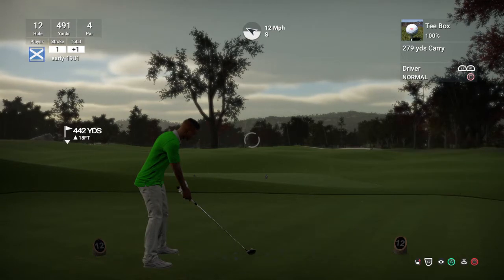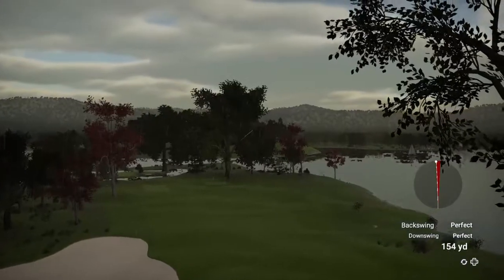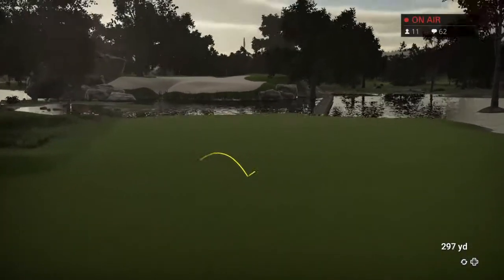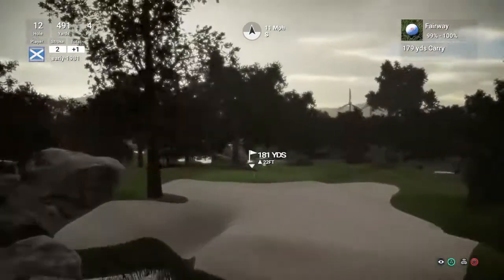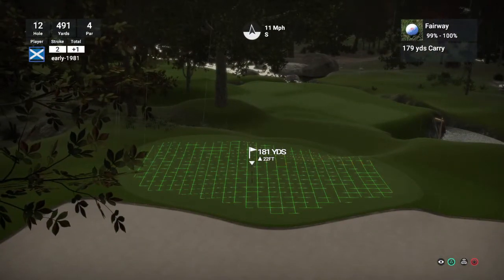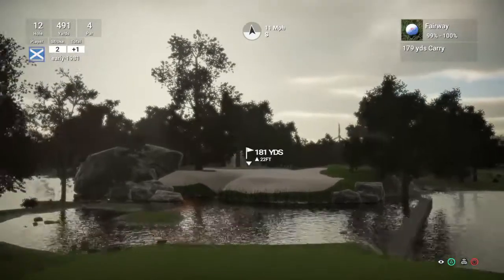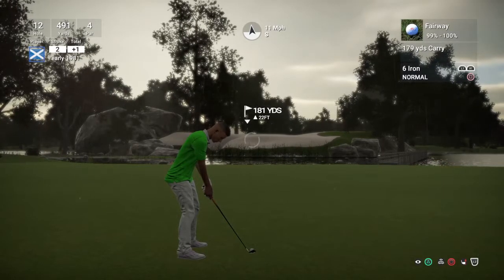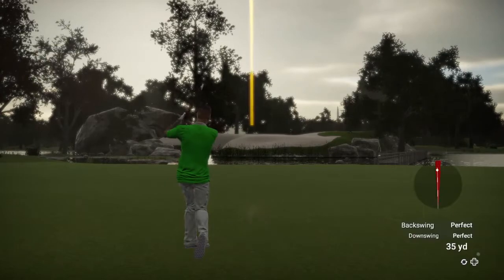I'm just lofting this up. And there is a huge difference in my tempo swing today, guys. That is a great shot I played. So, 181 yards up 22 feet. So that is playing 188 yards, guys. But with the wind in my favour, certainly going to have enough to get over here. I'm not adjusting this, I'm just playing it. Hopefully this 6-iron should check up fairly fast.